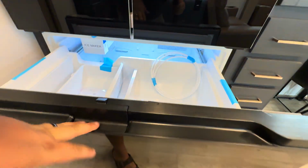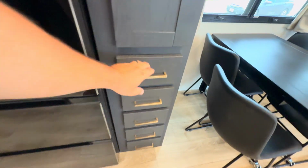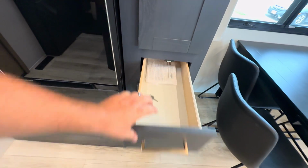Got a little ice maker, and I love how Heartland does, they label it ice maker. It just cracks me up. You're also going to get, geez, 5 pull-out drawers there, so that's pretty cool. You also got some keys right here, so that should open up something fun.